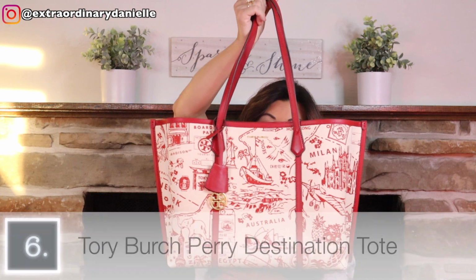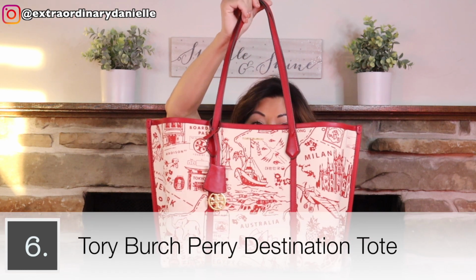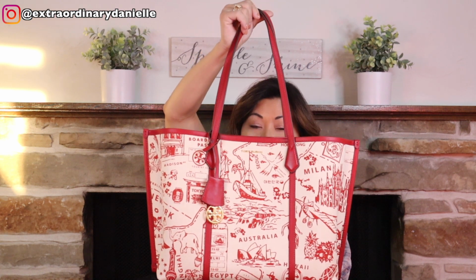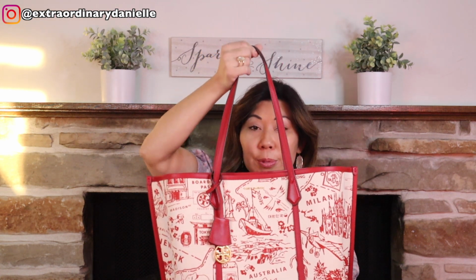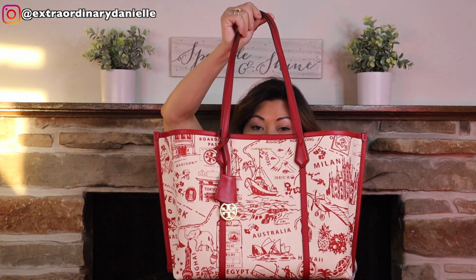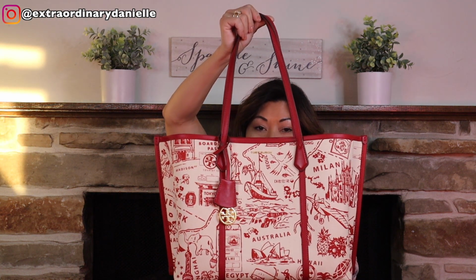Now the next tote I have to share with you also is a recent purchase, and it is this beautiful Tory Burch Perry Destination tote. Now I did talk about this in my most recent video, so I won't go into detail except to say, please help me decide whether I should keep this or sell this. Now I love this tote so much. I love the look of this tote.